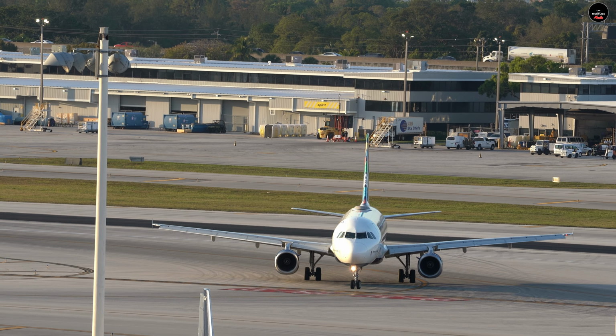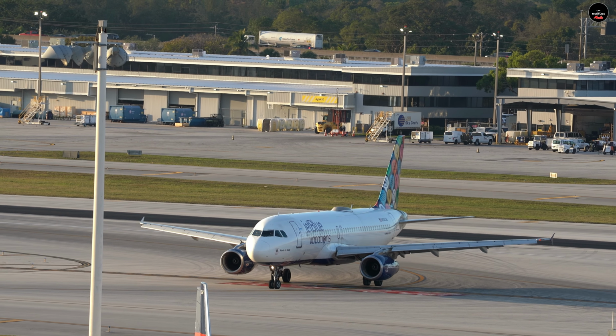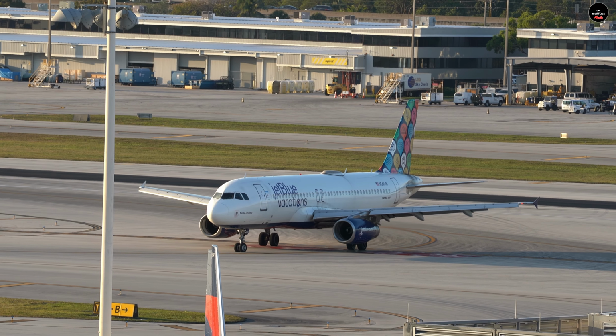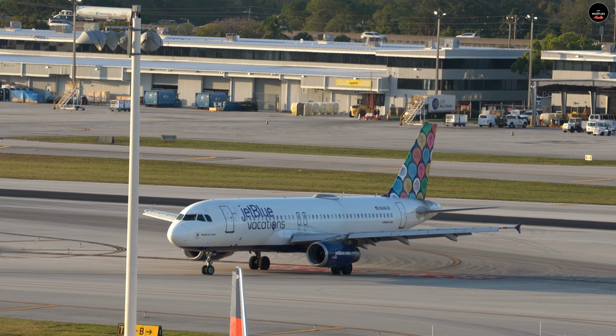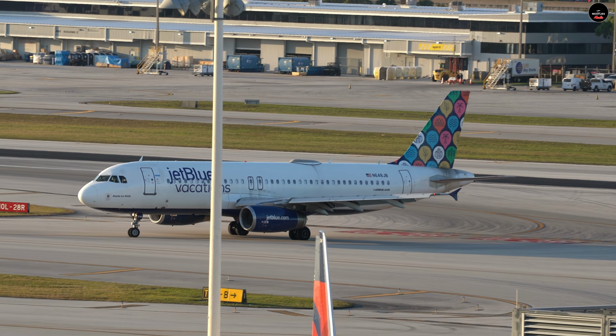Flew over Daytona International Speedway again, quite a bit higher than we did last time. Also flew directly over Kennedy Space Center. So got some really cool video of that. We flew directly over so you can see the vehicle assembly building and the shuttle landing facility and everything.